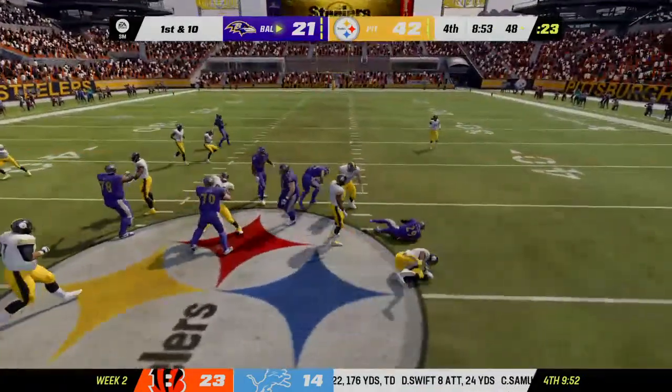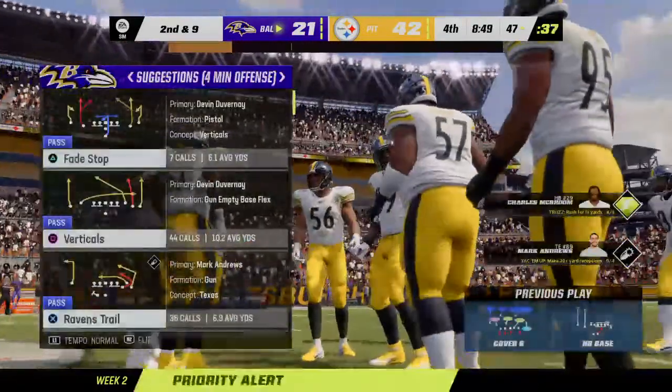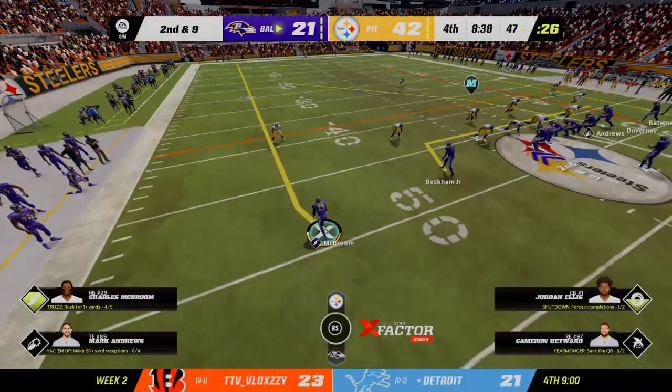From the gun, they'll try to run it. And they'll get this just to the 47. 1-yard gain. The run only got a yard. Here's 2nd and 9.